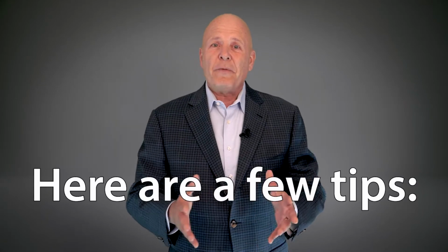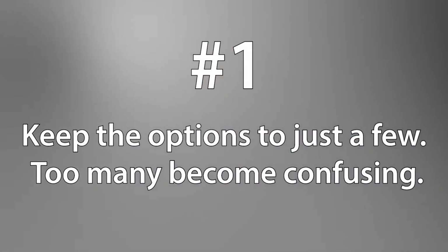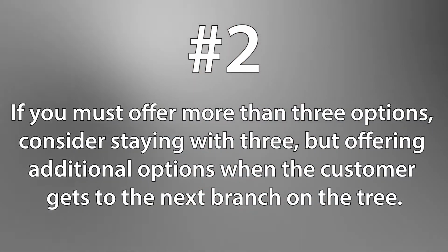Again, there's nothing wrong with this type of technology as long as it's done the right way. So here are a few tips. Number 1, keep the options to just a few. Too many become confusing, and a confused customer can become a frustrated customer. Number 2, if you must offer more than 3 options, consider staying with 3 but offering additional options when the customer gets to the next branch on the tree. This could be less confusing.